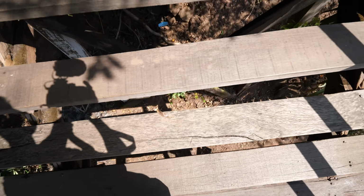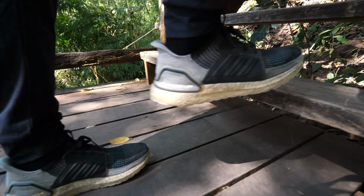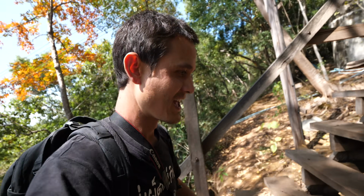You just immediately start going up the wooden staircase up the side. It's a mix of mostly rock, actually. Rock and soil and trees. And I read that the trail, that the platforms are all maintained by the monks. So it's almost more like a monastery, I believe. Feels great to get some exercise. And check out these stairs just built directly into the rock.